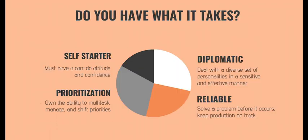The four most valuable personality traits that I had found were that one needs to be a self starter. You have to have a can do attitude, and you need to have confidence. You are the person that people are looking towards with these types of questions and concerns, and you need to be able to handle that situation with the utmost confidence.